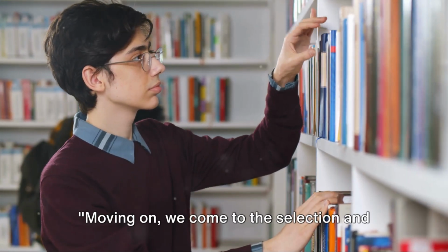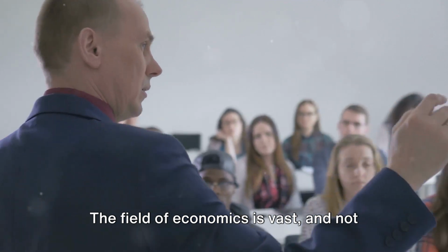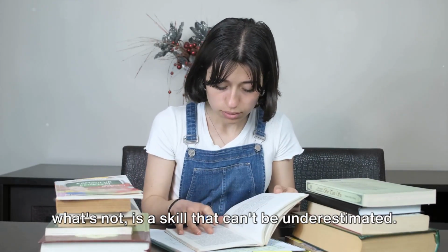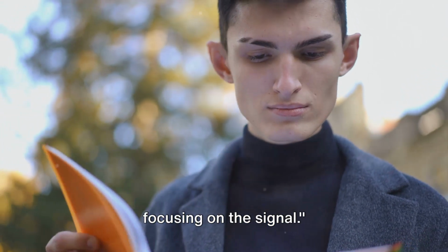Moving on, we come to the selection and interpretation of relevant information. The field of economics is vast, and not every piece of data will be relevant to your inquiry. Learning to discern what's important and what's not is a skill that can't be underestimated. It's about sifting through the noise and focusing on the signal.